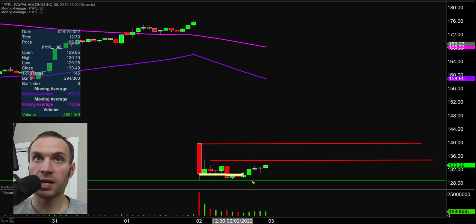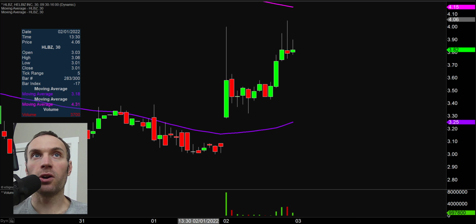Nice sideways action, late day. So a little nice upwards channel. Is there any sort of genuine power behind it? Is there a bigger bounce that's coming? Let's see what happens.